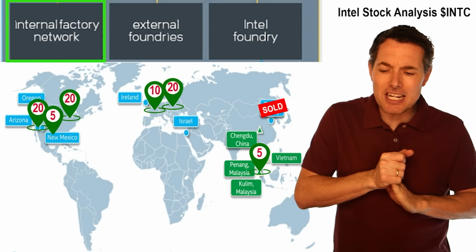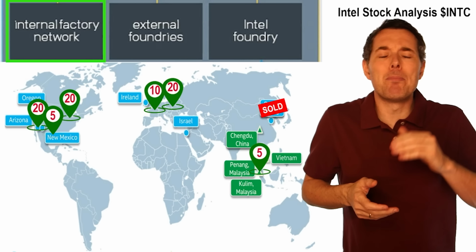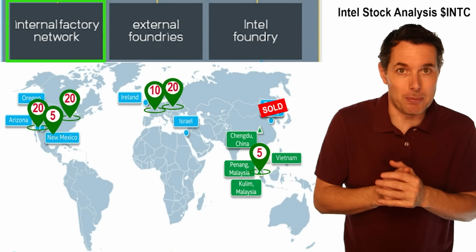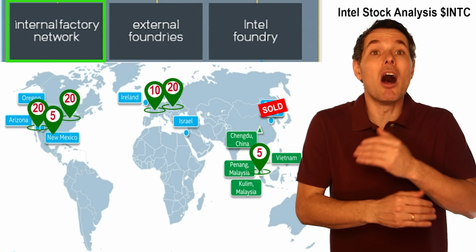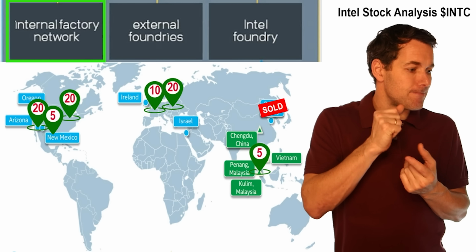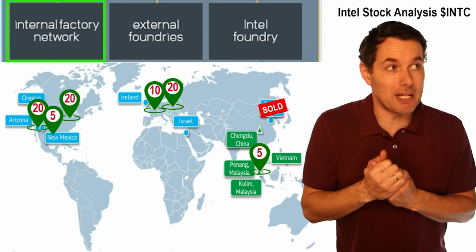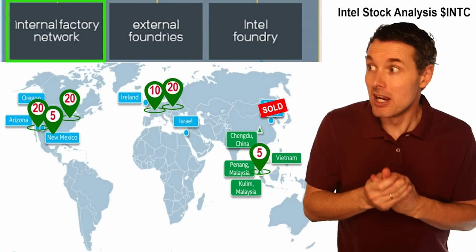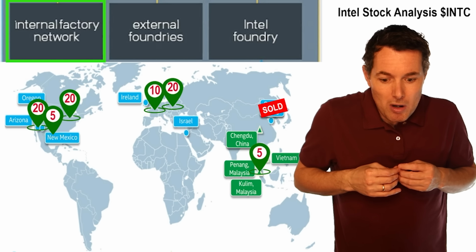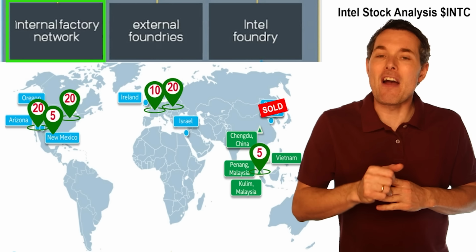And if you've seen any of the news recently about them opening new plants or upping the amount of manufacturing that they have globally, this is probably what you've heard about. They're investing a ton of money around the world. They're putting up new plants in Ohio. They're putting some up in Arizona. They're building a big one over in Germany, another research and development one over in France. So they're spending a ton of money to ultimately up their capabilities from a factory standpoint.